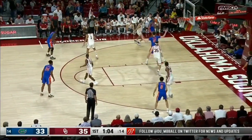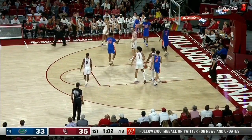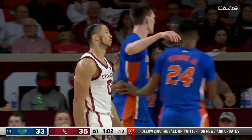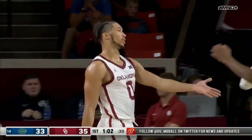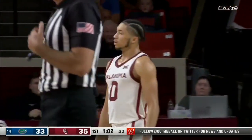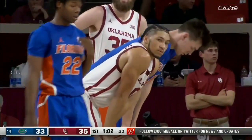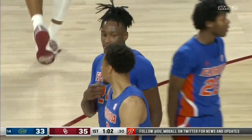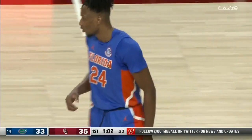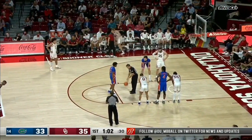Fleming and Castleton trying to work a pick and roll. And a drawn three-point foul. As Appleby goes up for that shot, Goldwire got him, and 3 free throws for Tyree Appleby. Yeah, that's a bad foul right there. I mean, you want to contest. And Goldwire was in good position. But you don't want to bail out a jump shooter.